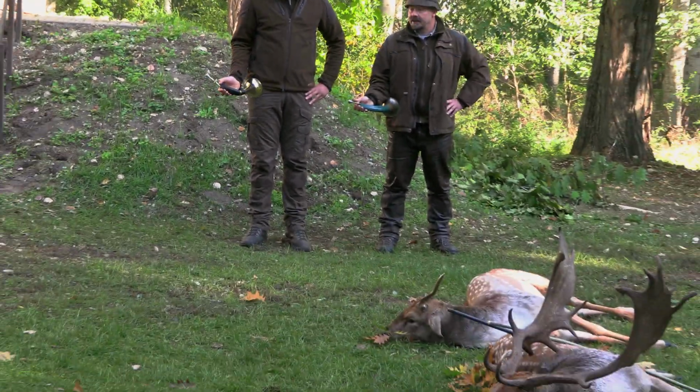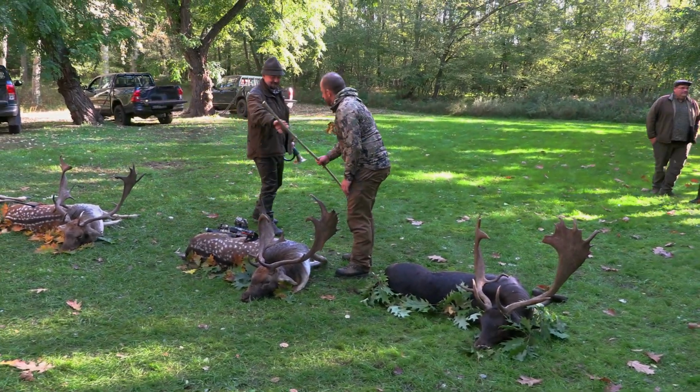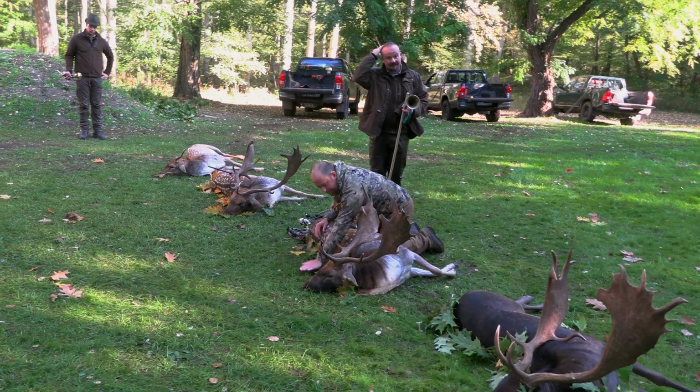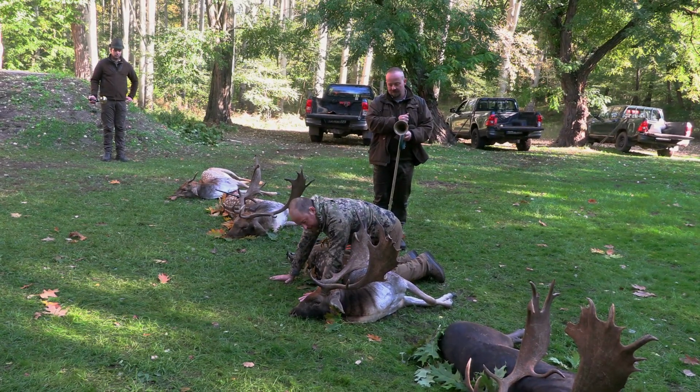This next part may look strange, but it's a time-honoured tradition in Hungary, and every time a hunter takes his first animal of that species, this ceremony must be undertaken. The ceremony is carried out by the guide. George behind the camera will do the translating for us.